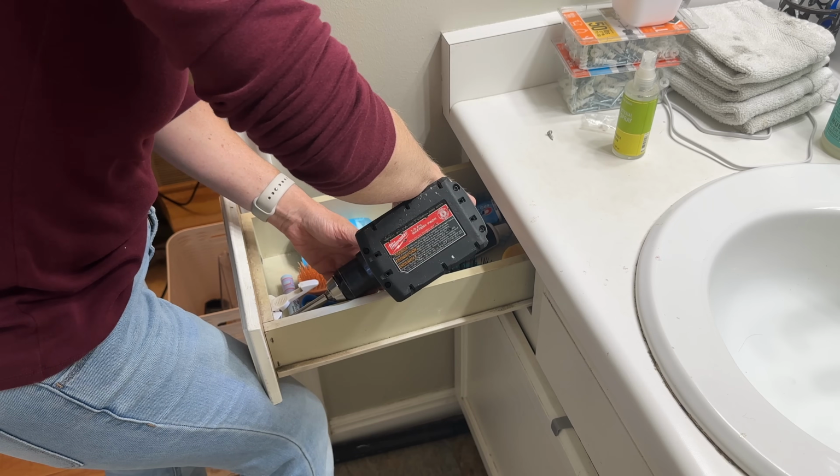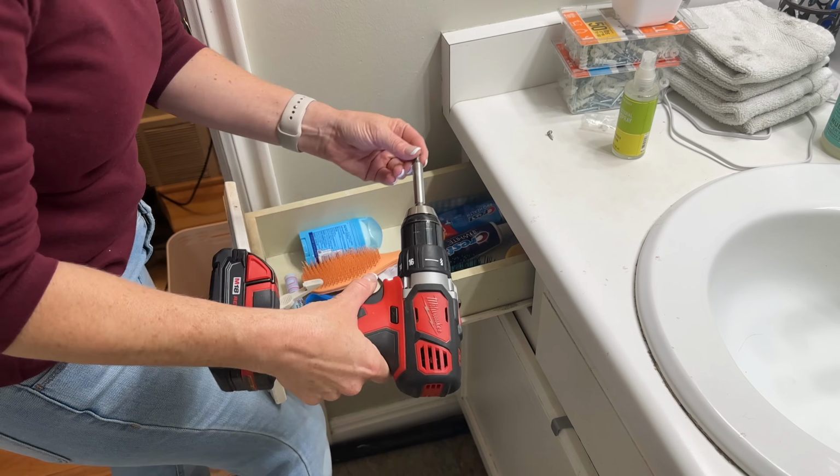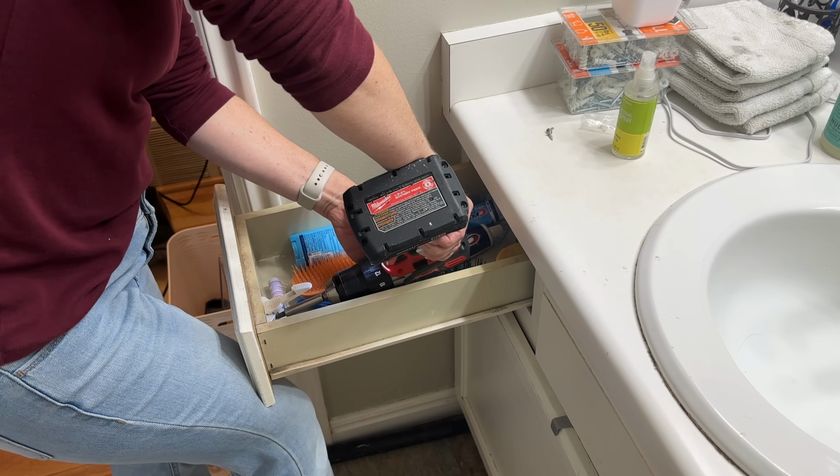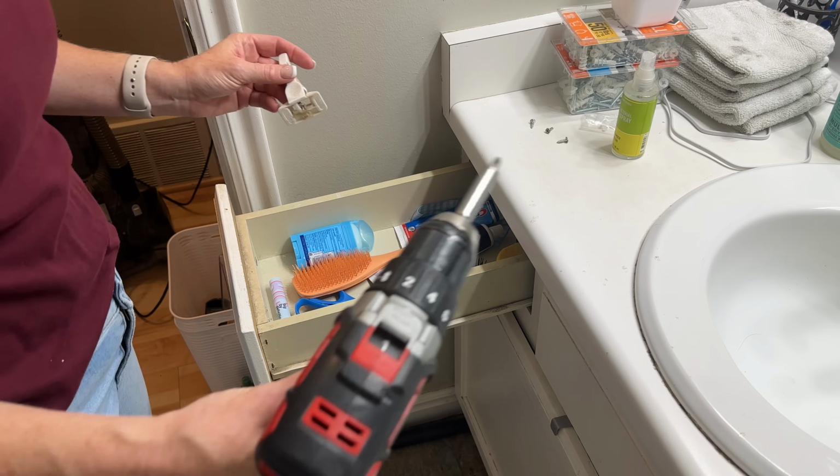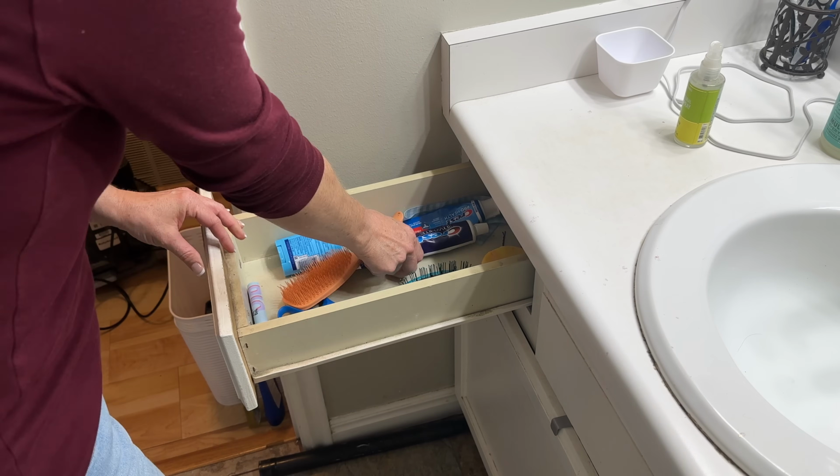All right, so moving on to the drawers. This child lock had been bothering her for the longest time, and they really didn't need it, so I went ahead and just took it out. Okay, it's a goner. All right, let's take this stuff out.